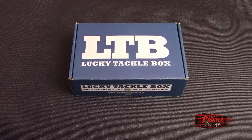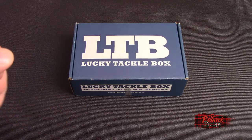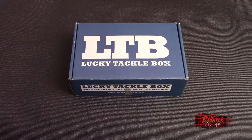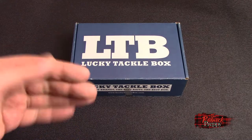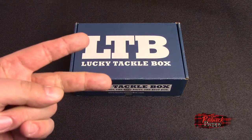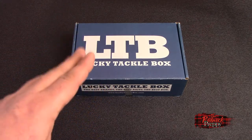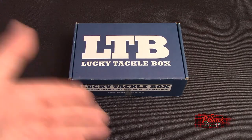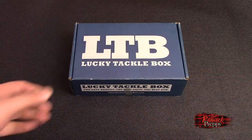So this is, as I said, the February 2020 box. I know it's a little late in the month, but I joined a little late in the month, so what are you going to do? Anyway, this is the $15 box. I went with the lowest subscription tier because, one, I'm cheap, and two, I operate under the theory that if a company can't do the entry-level box properly, they probably can't do the more expensive boxes either. So let's find out. Oh, this is so exciting.